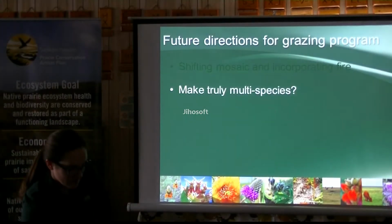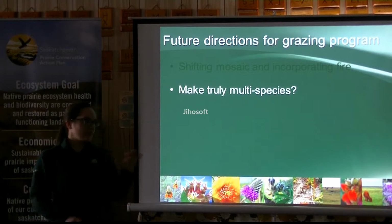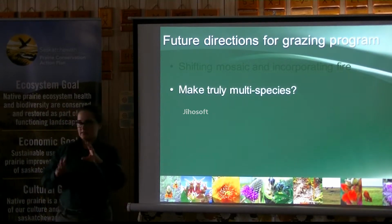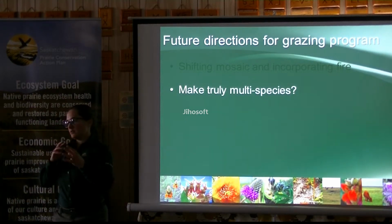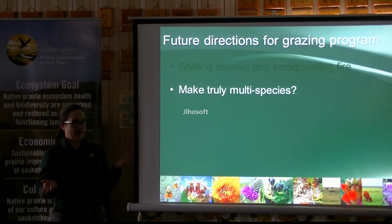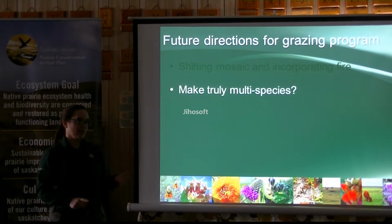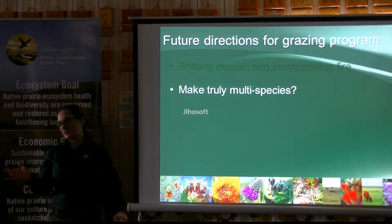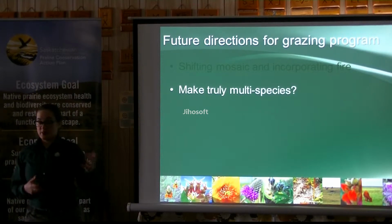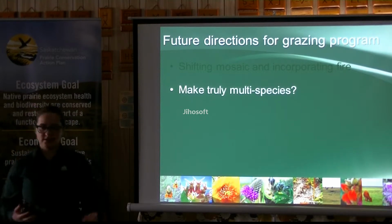Back to where I was. Making this truly multi-species, so every section has a single species designated, but every section probably has more than that. So if I've got a section for greater sage-grouse, it's probably got habitat that would be good for longspurs or for pipits. So it's probably a way to really kind of integrate these different things. We just haven't figured out how to do it yet.